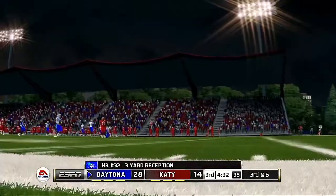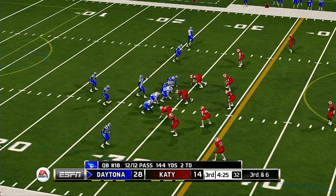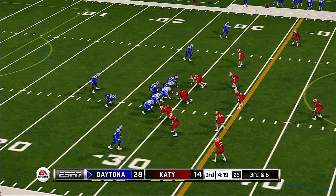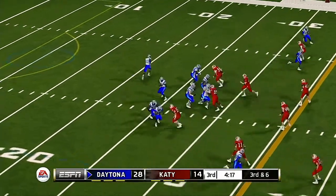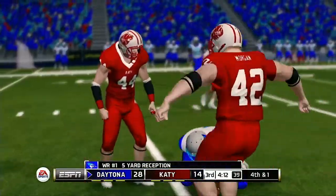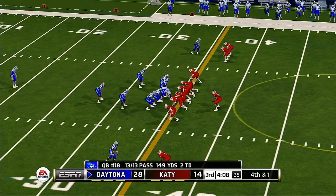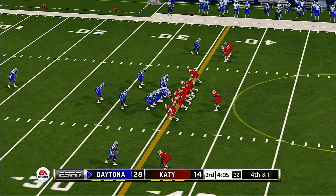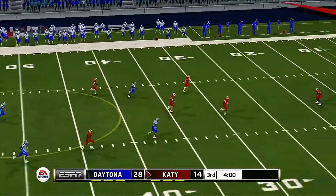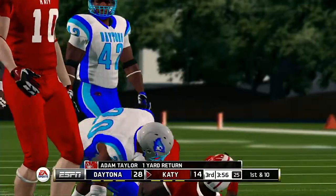Makes the catch and he's got nowhere to go. Taylor is the deep man awaiting the return. He puts it away, and it's a great kick. And down he goes at the 20-yard line.